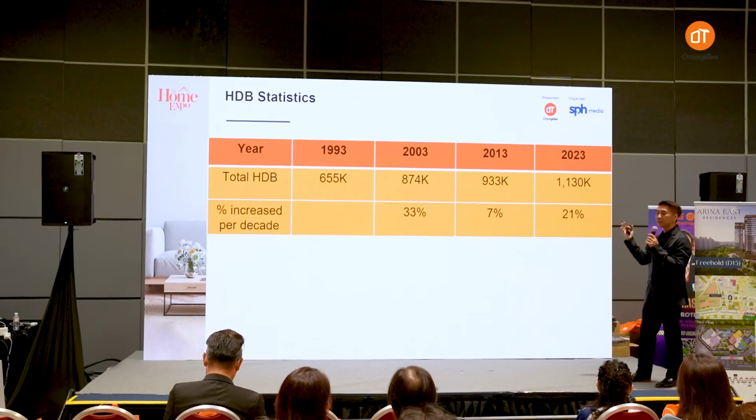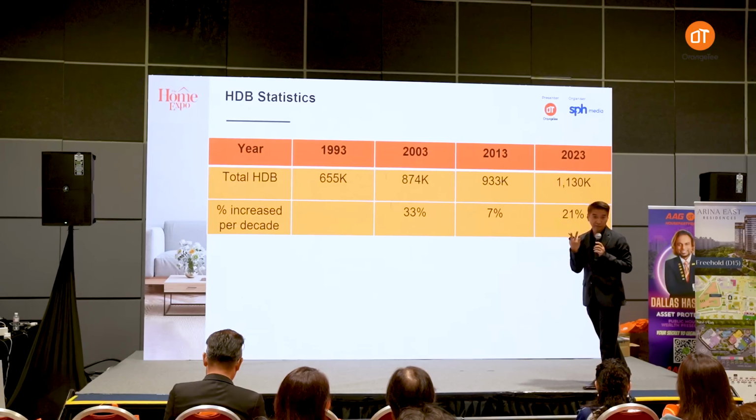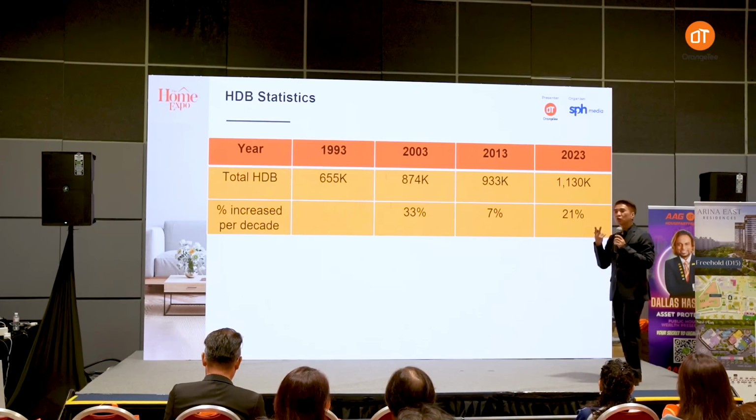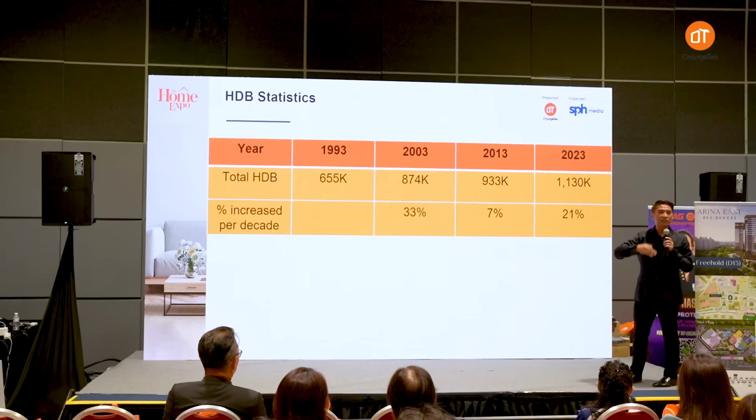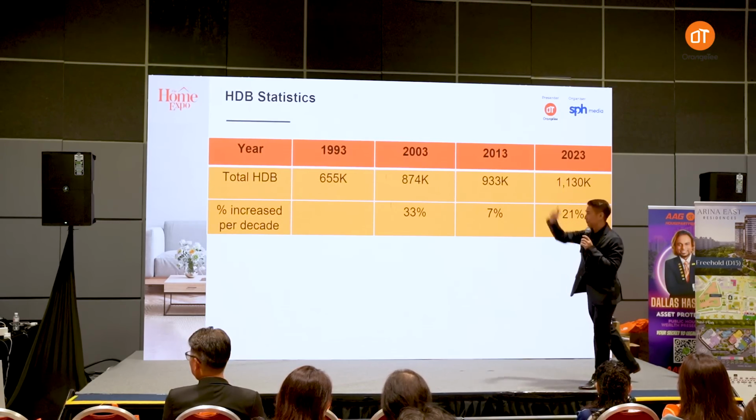1.5, 1.7. In another 5 to 10 years, HDB selling at $2 million, is it surprising? It's definitely not. So for whatever landed property that now they hear 3 million, 4 million, 5 million, it will definitely only go higher.